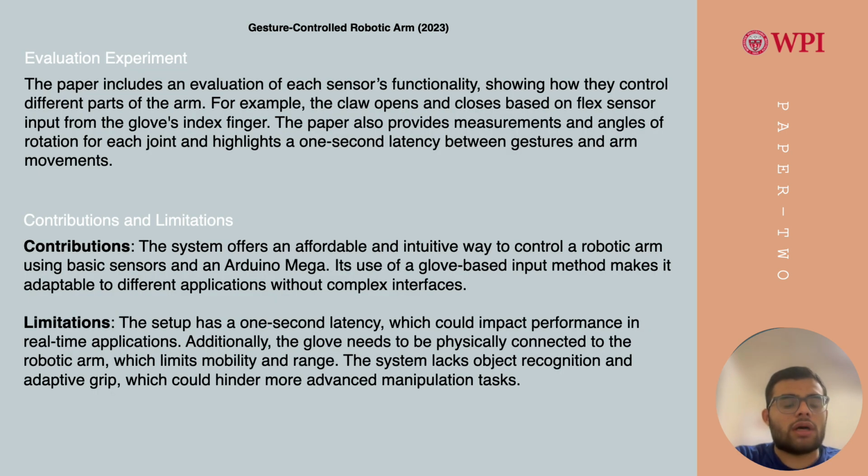The evaluation experiment for this paper includes each sensor's functionality, showing how they control different parts of the arm. For example, the claw opens and closes based on the flex sensor input from the glove's index finger. The paper also provides measurements and angles on rotations for each joint and highlights a 1 second latency between gestures and arm movements that is being shown in the robot.